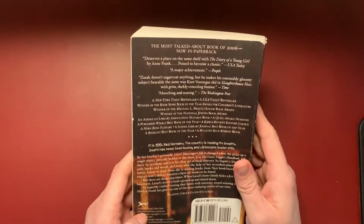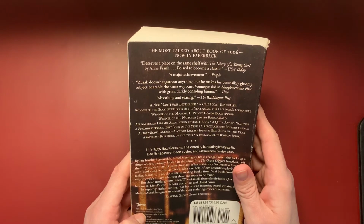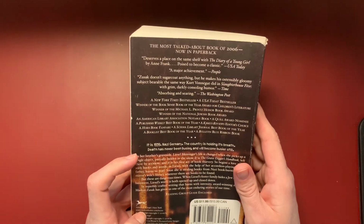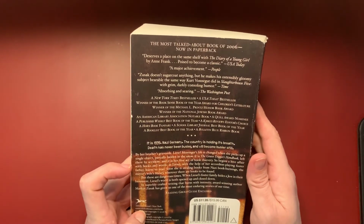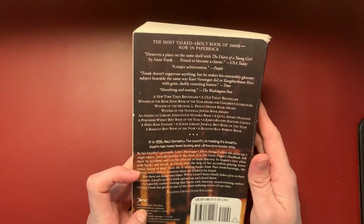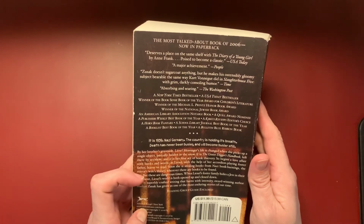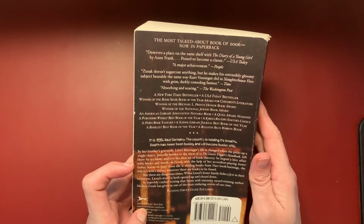It's from 2006, one of the most talked about books. It takes place in 1939, Nazi Germany. The country's holding its breath. Death has never been busier. By her brother's graveside, Liesel Meminger's life is changed when she picks up a single object, partially hidden in the snow. It's the grave digger's handbook, left there by accident, and it's her first act of book thievery.